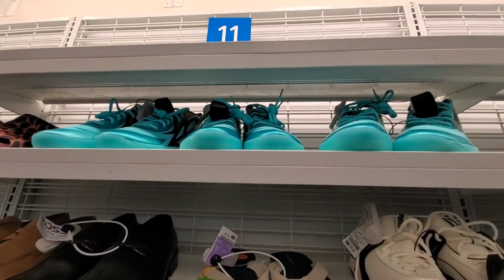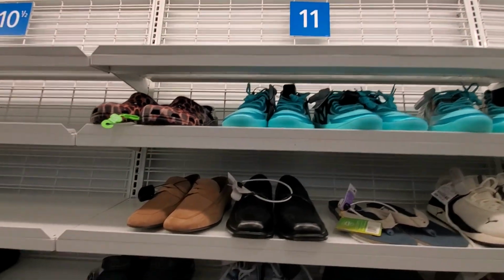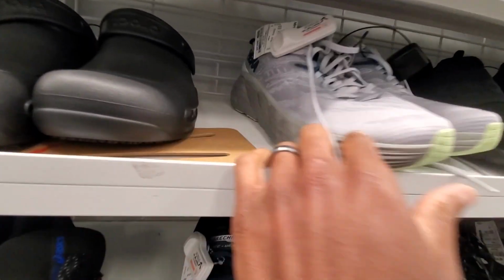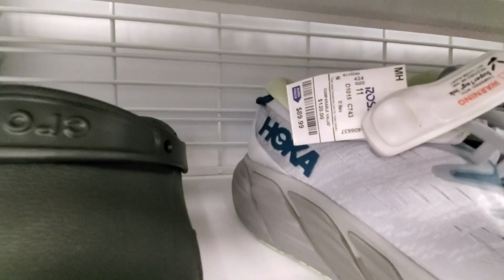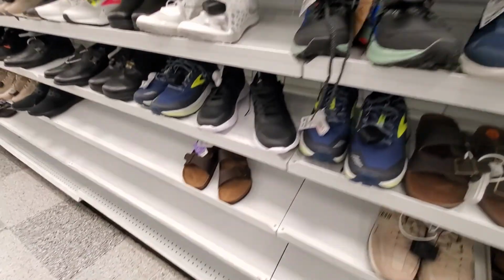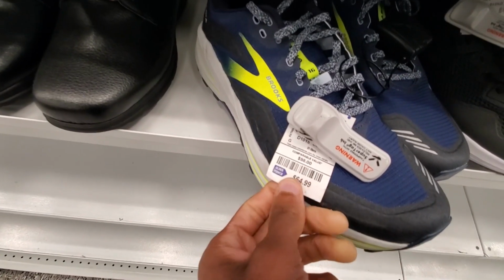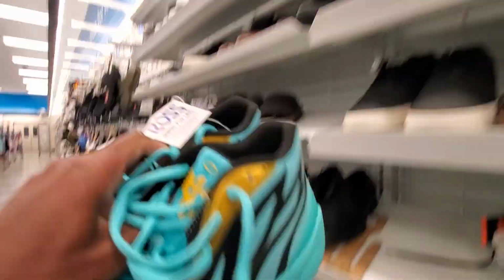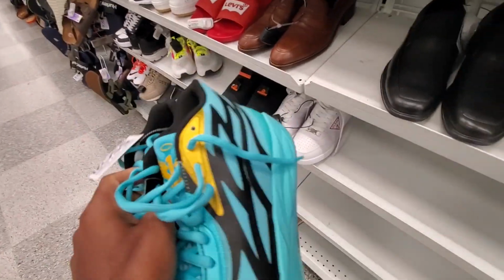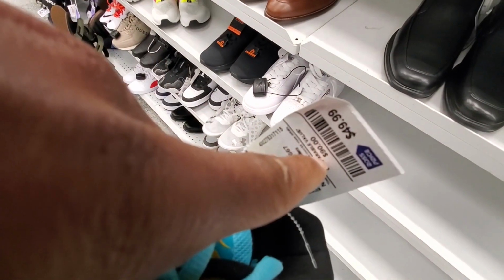I know people are picking those up, but those Mellows out here in Portland are pretty flooded, so I always pass on them. Still 90 on the Hokas. Got another pair. It looks like they're all at like 50.